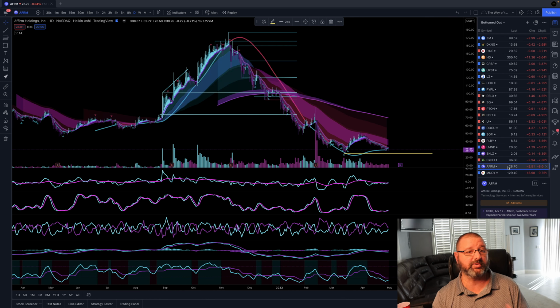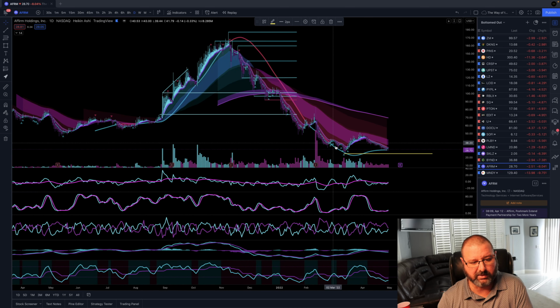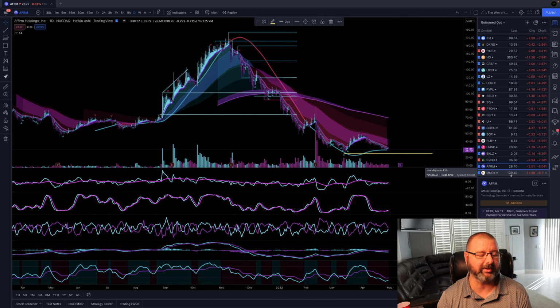Now this one looks really, really good. This is the price I originally got it at before it shot to like $100. Affirm. I think Affirm is in the buy zone. Multiple buys flashing. HMA is blue and holding. Kind of a double bottom, but a higher low, and a doji. I really think Affirm is at the buy point.